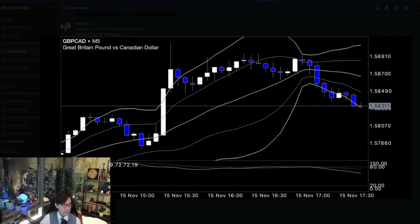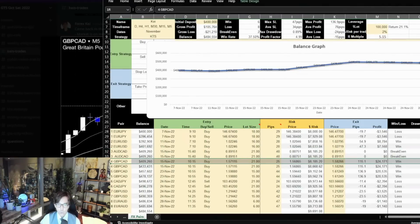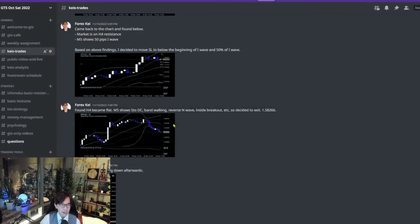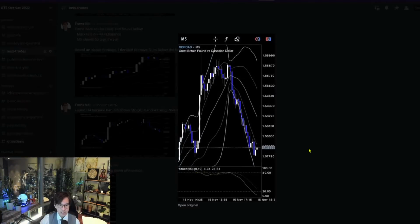So pound CAD, I took the profit of 115 pips on these two trades because I exited these two trades at the same time here. That was my profit. And after that, as I monitor the chart, the market just kept going down this way. So I caught the right exit timing to make that profit.